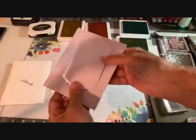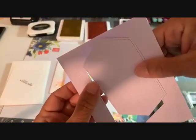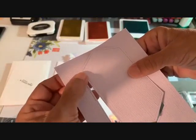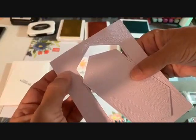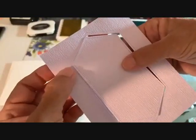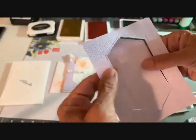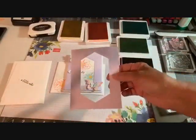Okay, now look at this. Let me see if I can get up here real close. You can kind of see this. See the dots here on this piece, and then we have dots here where you cut it out, and it's embossed. I think this is what absolutely intrigues me. Look at how that goes together. Isn't that cool? I love this die set. I really love this die set.